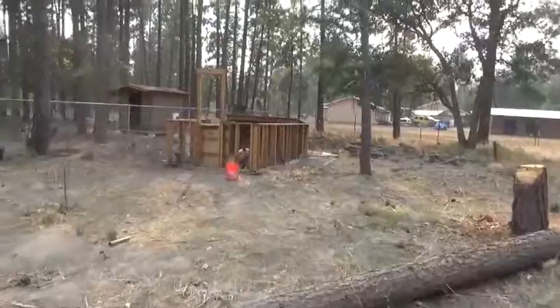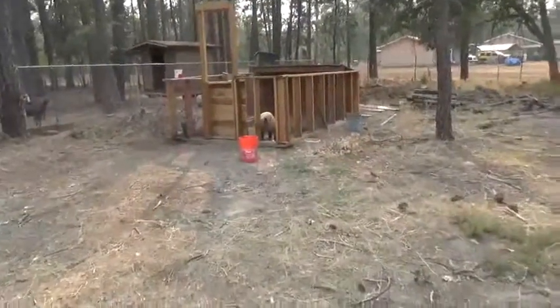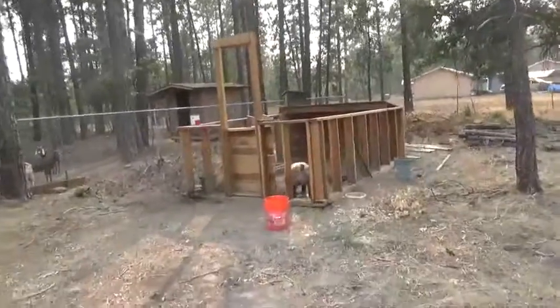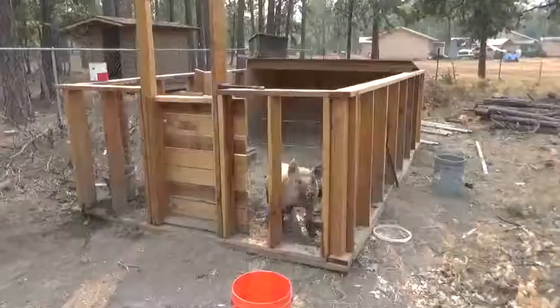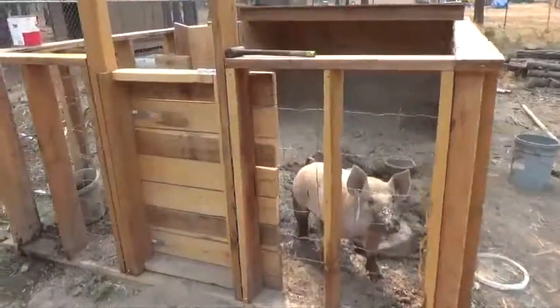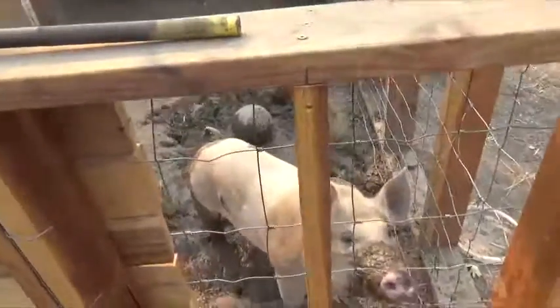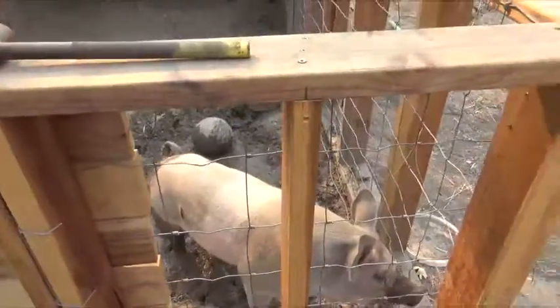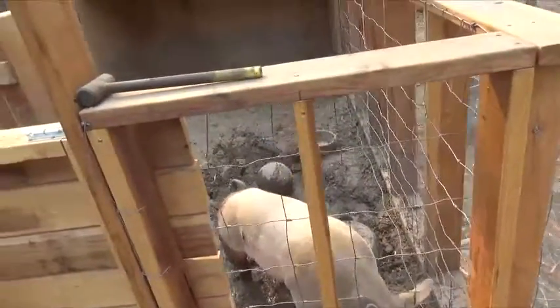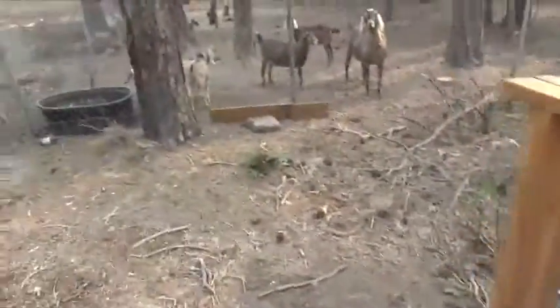I went to the fair, I think last weekend, or weekend before last, and took a look at all the pigs that they had there. And Kevin is smaller. Kevin's younger than the pigs at the fair. But Kevin's not much smaller, so I think I'm doing something right there. He smells bad though.